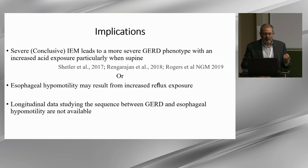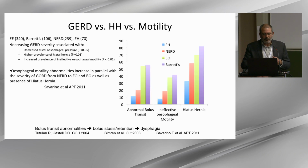So what are the implications? We don't know whether the poor motility leads to reflux or whether severe reflux leads to poor motility. There are no longitudinal studies looking at how patients progress between GERD and esophageal hypomotility. But we also know from Eduardo's, Severino's group and others that as you go up the reflux risk group, from endoscopy-negative reflux disease to erosive esophagitis to Barrett's esophagus, the likelihood of ineffective esophageal motility, the likelihood of abnormal bolus transit tends to increase.